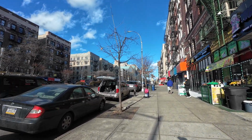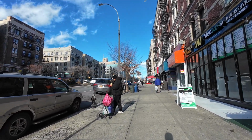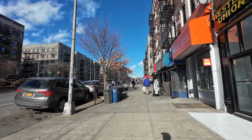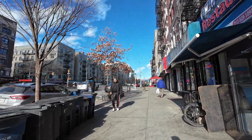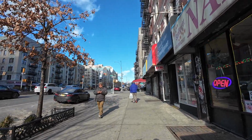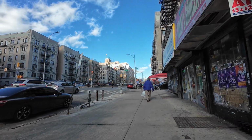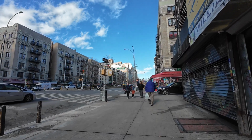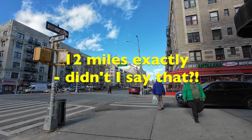Ooh. So a minute ago I was feeling good, but now I've hit another uphill and yeah, regretting all my decisions today. So let's see where we're at. We're exactly at 12 miles, and this is 163rd Street and Broadway. Yep, just got the 12-mile alert from my app.